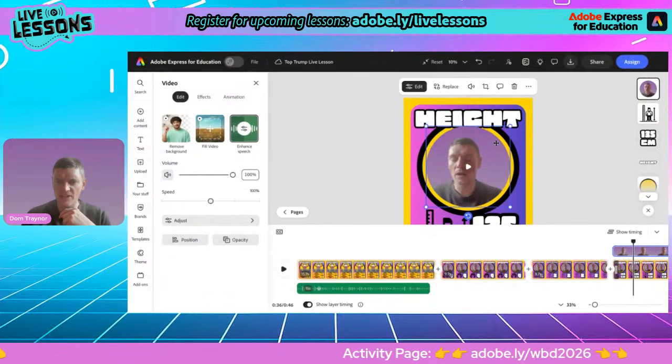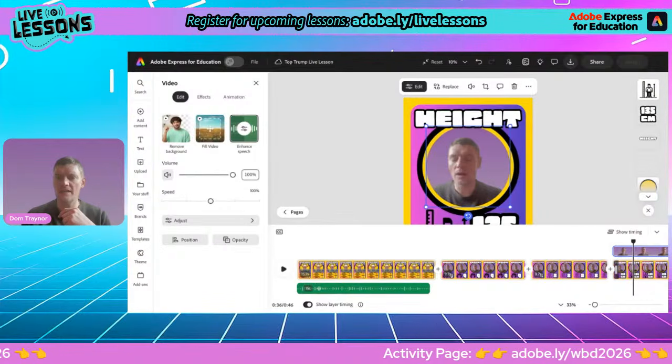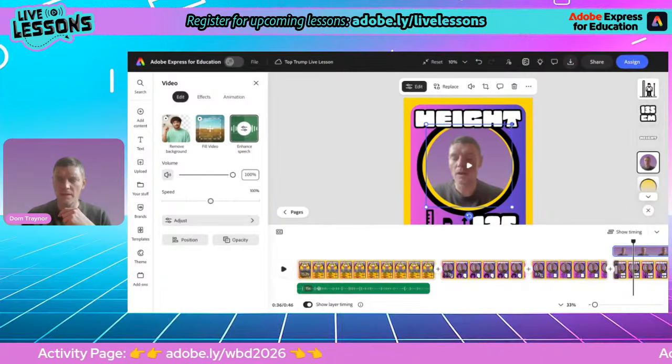Okay, but you can see that because height is much bigger in terms of font size, you'll want to bring your video underneath height in the layer stack. So it just pops in behind there. I think this could be slightly bigger as well.